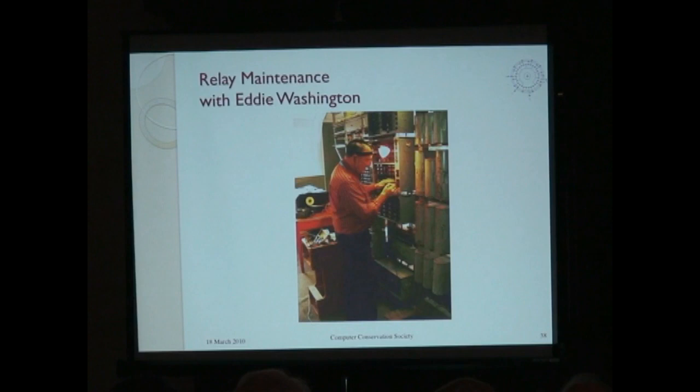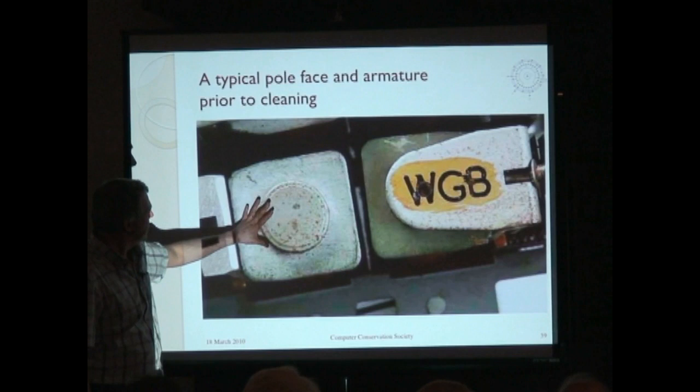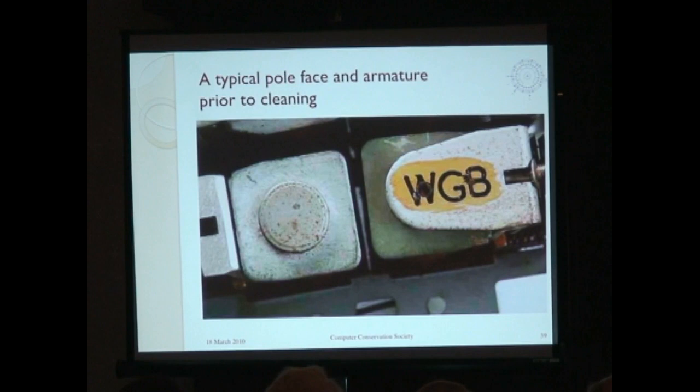This is typical of the kind of problem that Eddie's had to face. There's a lot of build-up of crud on the pole faces and on the armatures. Another type of problem that Eddie's regularly dealing with are maladjusted spring sets on relays, where someone has gone in with the pliers and bent the spring to adjust them, rather than making adjustments to spring tension and so forth.